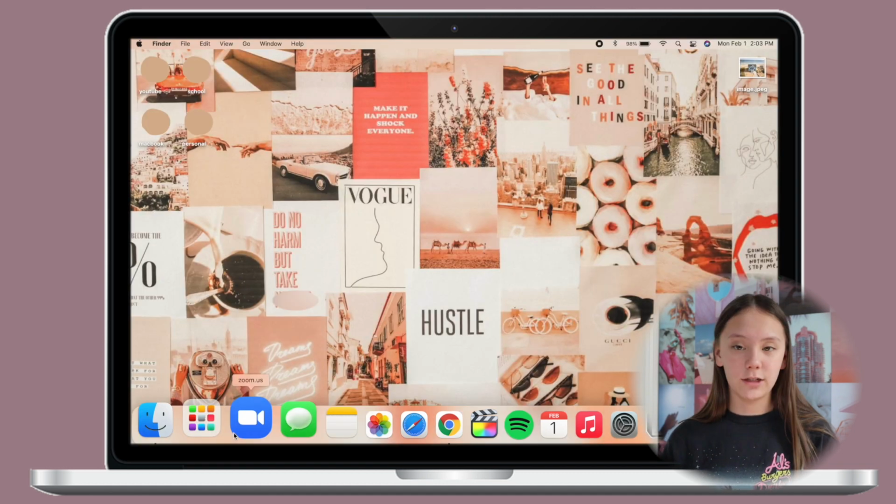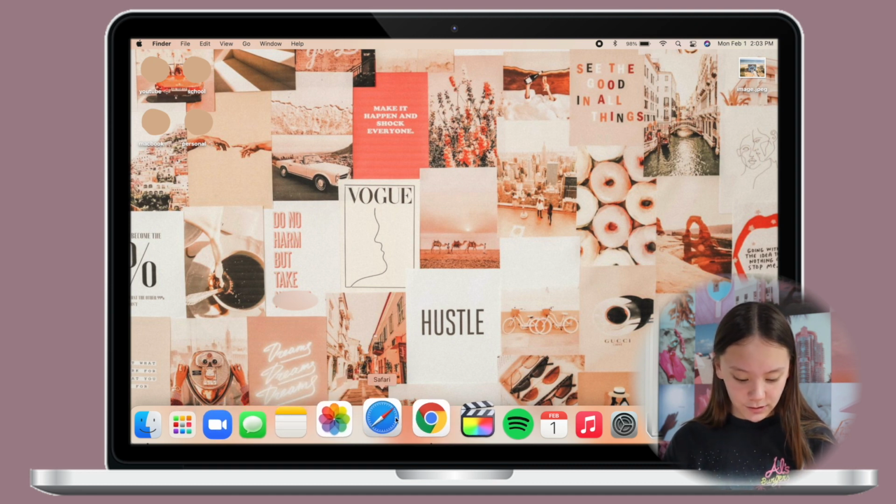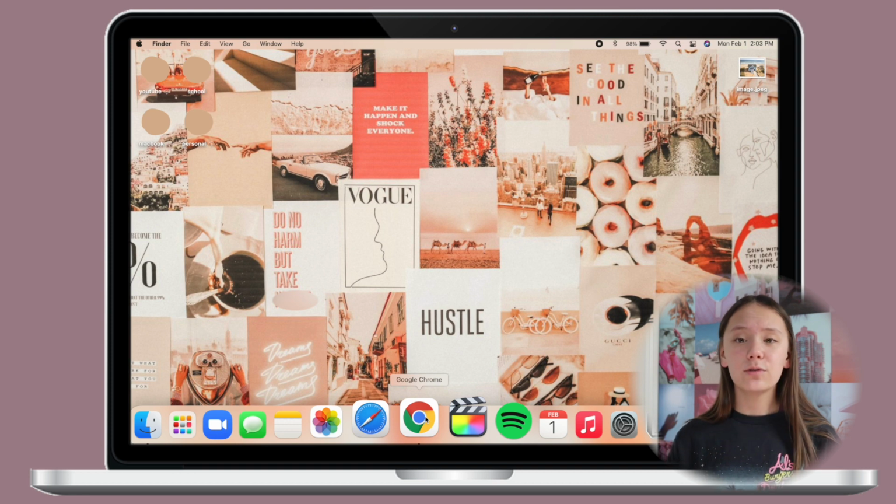Next I have Zoom, which is what my school uses when I'm online. Then I have Messages. So this kind of connects to my phone. So I guess I could text people on here, but I don't really do that. And then Notes, Photos, Safari, Chrome. I prefer to use Chrome over Safari. I don't know. I just like it better.